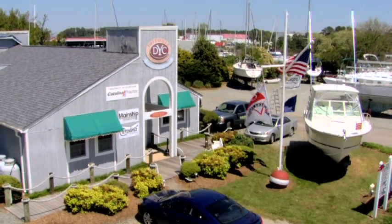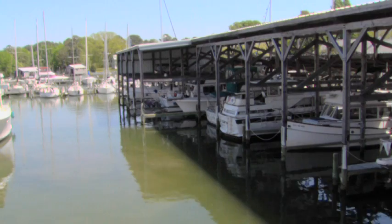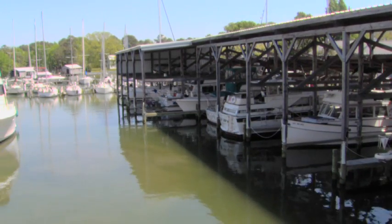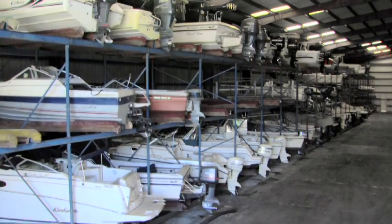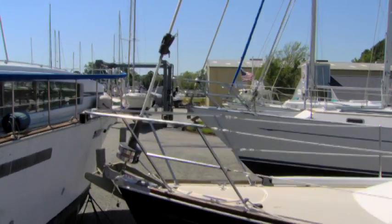Deltaville Yachting Center covers over 9 acres and 1,000 feet of waterfront. Covered slips, uncovered slips, enclosed boatel spaces, and land storage are available annually and seasonally.